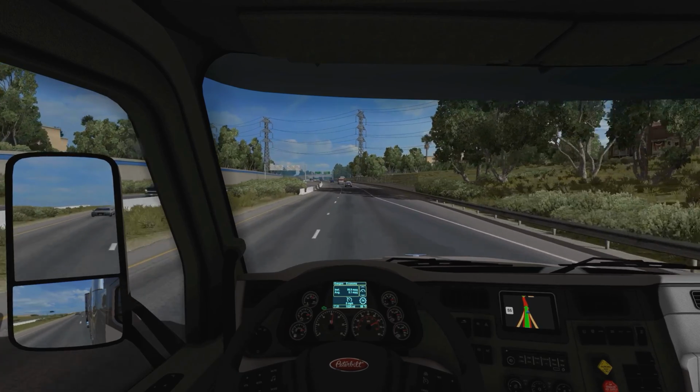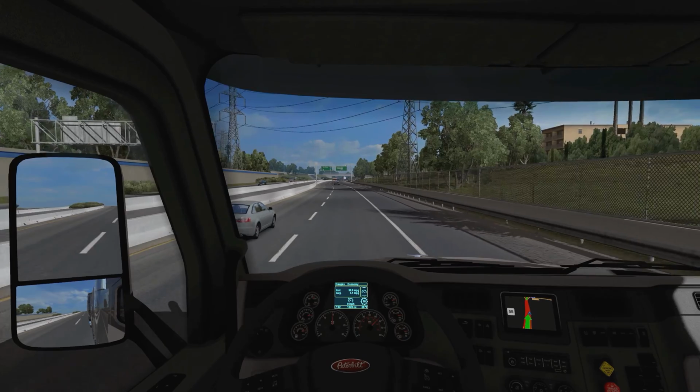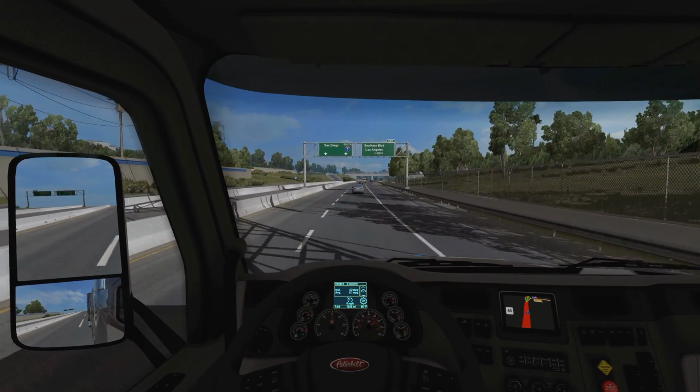And I better back it down here a little bit. Just about got it up to 75 with a cop in front of me, so better back her off and get the cruise reset.